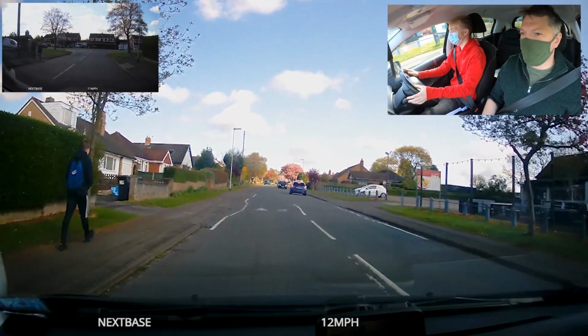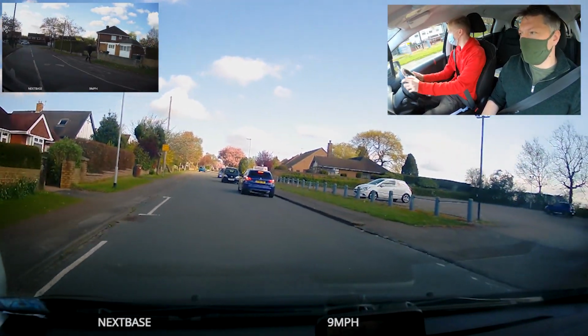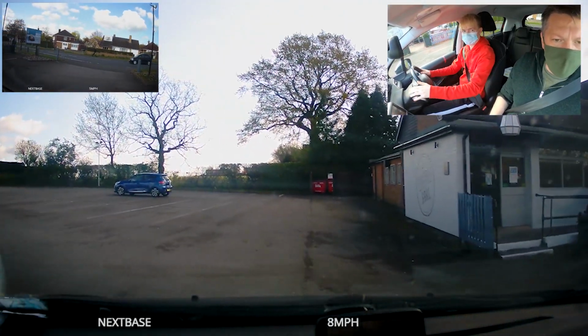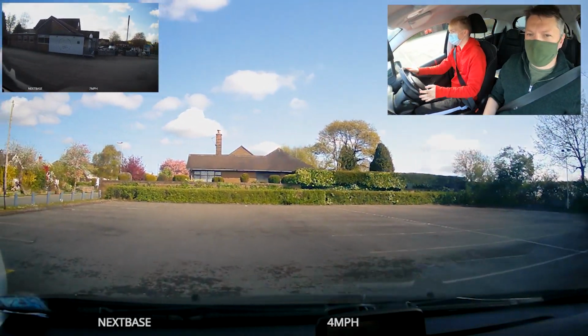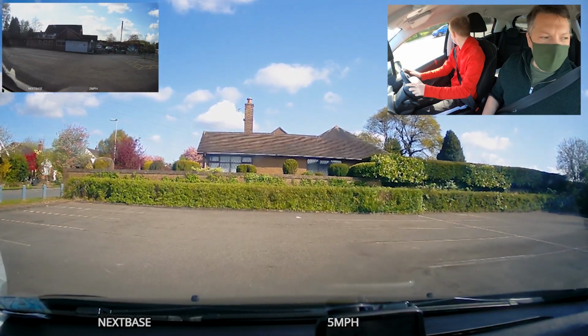Turn right into this car park if we can. And then I'd like you to do a reverse bay park, go up that one, that's it. I'd like you to do a reverse bay park anywhere you like. In one of the bays, yeah? Yes, ideally, not in the hedge. Or in one of the cars? No, we're in a car.